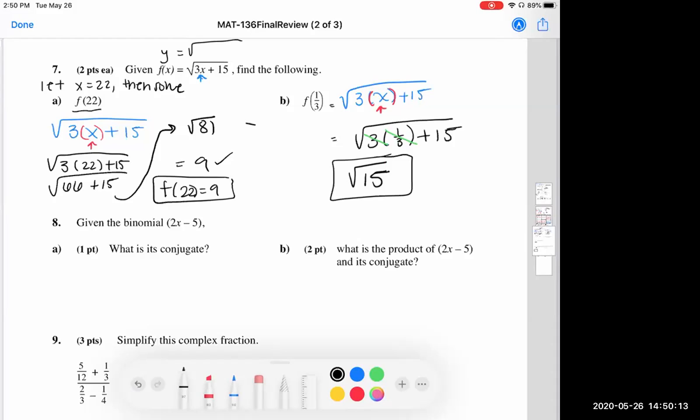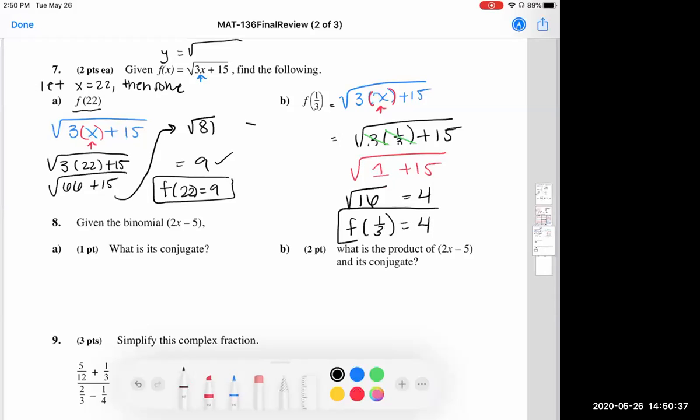My mistake. 3 times 1/3 is 1, so we're left with 1 plus 15. 1 plus 15 gives us 16, and the square root of 16 is 4. So we're left with f of 1/3 is equal to 4. All right, that's number 7.